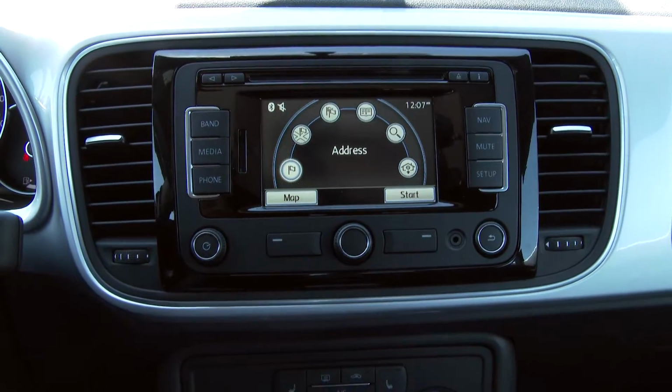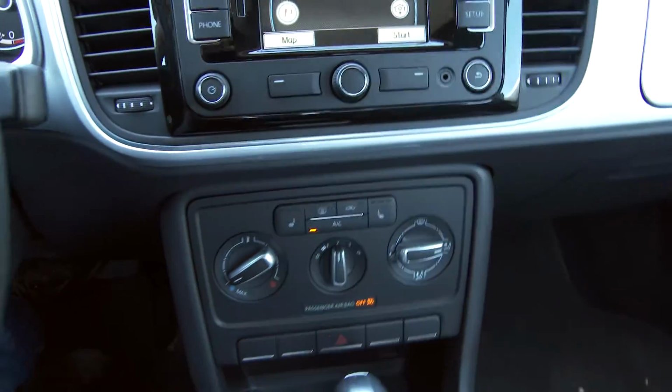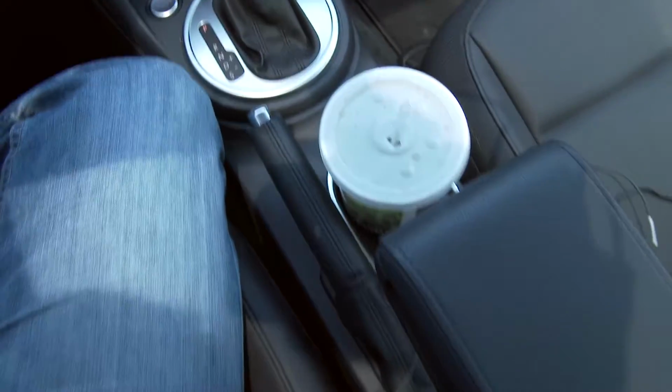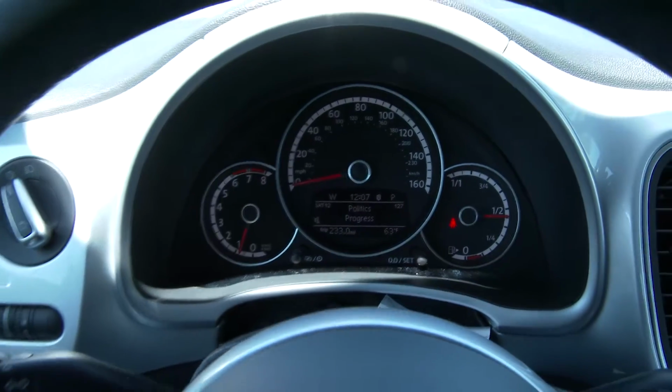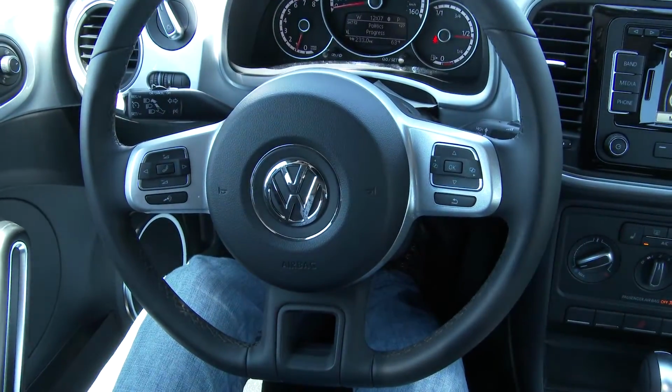In the center of the dashboard, we still find Volkswagen's older family of infotainment systems, manual climate control right there, a very traditional shifter, and then 2 large cup holders. Unfortunately, one is blocked by this armrest. On the driver's side, we have a traditional 3-dial instrument cluster, and then we have the same Volkswagen steering wheel we see in a wide variety of Volkswagen models.